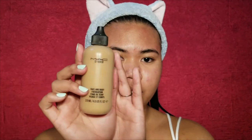Alright, so now I'm going to start with some foundation. This one I'm using is the MAC Studio Face and Body, so make sure you shake it out first. For my everyday makeup routine, I prefer to use this kind of foundation because it's very lightweight. For the daily basis, I don't really like to use foundation. I just want my face to have a chance to breathe, because I have acne prone skin.